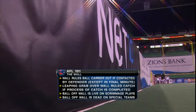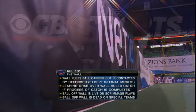Balls off the wall are live on all scrimmage plays, but on special teams plays, if the ball goes off the wall, that is when the ball ends up being ruled dead, JB. And the padding on the walls, third generation. Started as 2 inches, no lip, then 4 inches, no lip, now 4 inches with a 4-inch lip just to protect those players, and boy, do they need it.